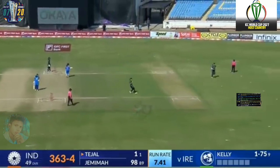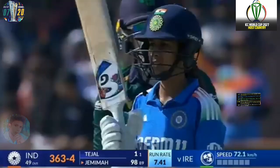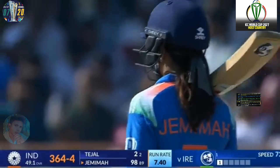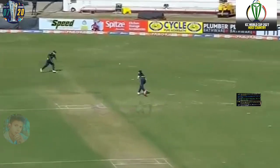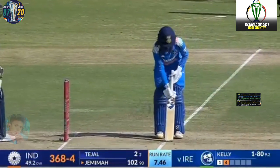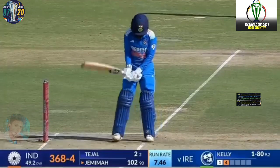Will only take a single and get Jemimah on strike, who's batting on 98. Really interested to see that Jemimah hasn't gone in her shell at all since reaching 90. Sometimes people can get a little bit scratchy, but not Jemimah. She plays shots like this on 94. It's not even really her strength. She doesn't generally play through that area until in quick time. She knew she didn't have too much time left to get the century, so she had to get it.